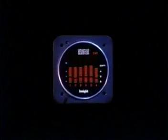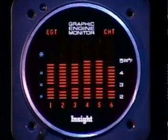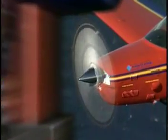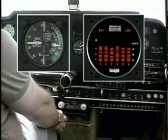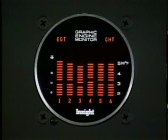The Graphic Engine Monitor, developed in 1981, addresses this problem by displaying EGT for all cylinders simultaneously. Its microprocessor and sophisticated software took the technology one step further by providing a computer-assisted leaning feature. After establishing cruise altitude, the pilot will perform a coarse lean to within a gallon per hour of the intended fuel flow. Engine temperatures are allowed to stabilize for a minute or two before the final leaning procedure.